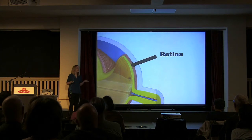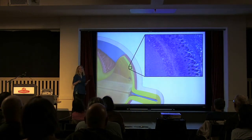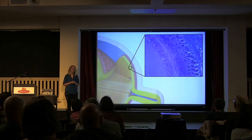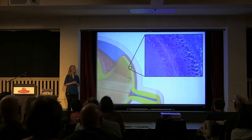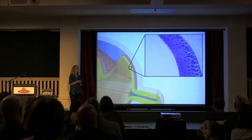Now, this is a great drawing of it, but let's get a real picture. So here's what the retina really looks like. And what always jumps out at me when I see them is just how organized the retina is. The retina is composed of all these different layers you heard about earlier. In an earlier talk with Allie, you learned about retinal ganglion cells and how they process signals. But the layer that I'm going to be talking to you about today is this one right here.